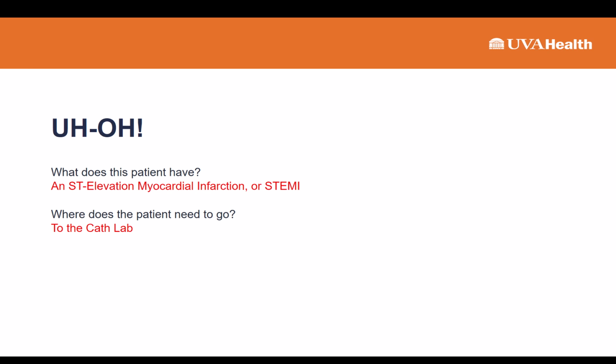What does this patient have? This is an ST elevation myocardial infarction. The fancy name for it is that, or a STEMI. The unfancy name for it is he's having a heart attack. Where does this patient need to go? Cath lab.